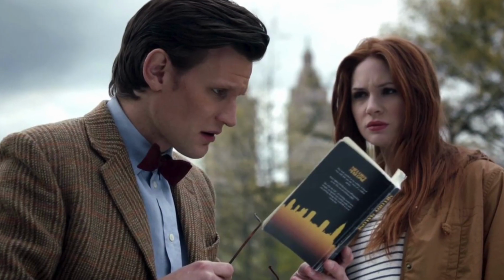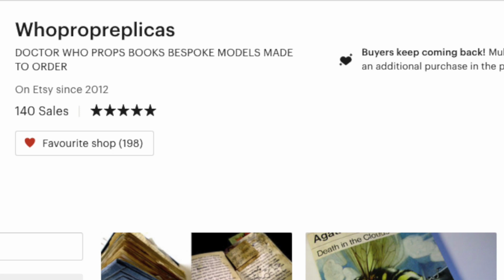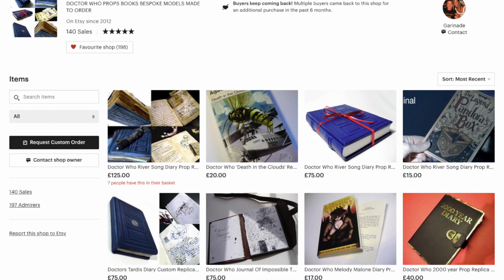Now, this book you may recognize if you're a Doctor Who fan from the episode The Angels Take Manhattan, which was Amy and Rory's final episode on Doctor Who. So I bought this book a while ago, actually. I ordered two, one for myself and one as a Christmas present for my best friend. And I ordered it off of Etsy. The shop name is Who Prop Replicas. If you'd like to check them out, I'll put a link down below.